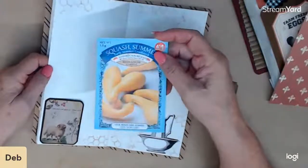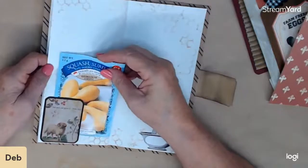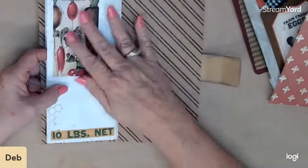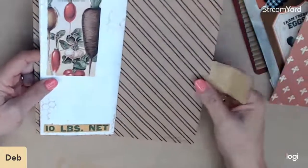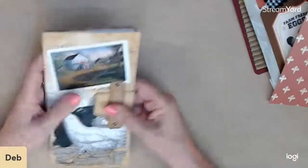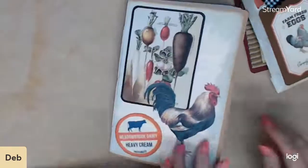There's another tuck with another seed packet. A pitcher for some water. And here's some more little things. And that's it for that one. It's just a small one. I think it's pretty cute. So let's put him over here out of the way. And let's get this one out so I can get started on it.